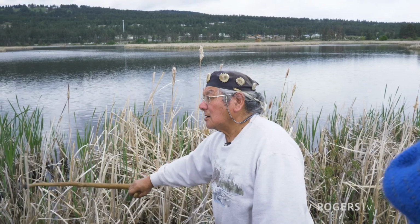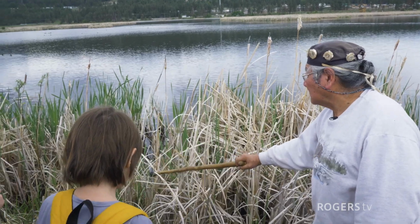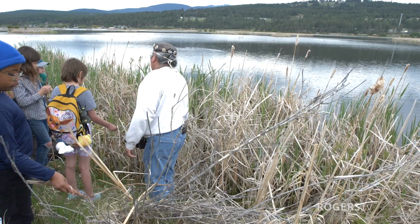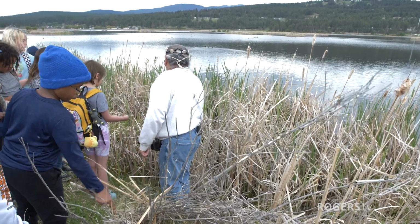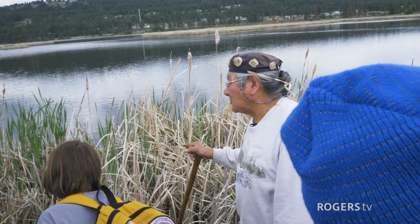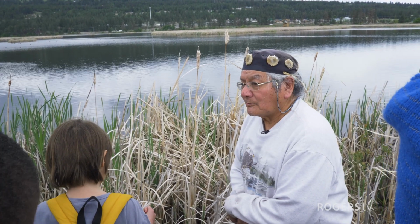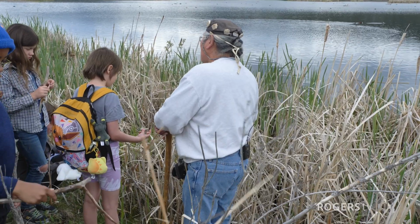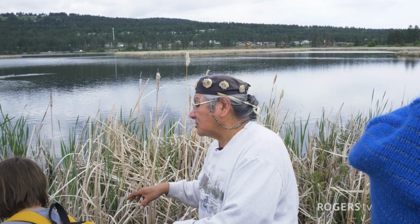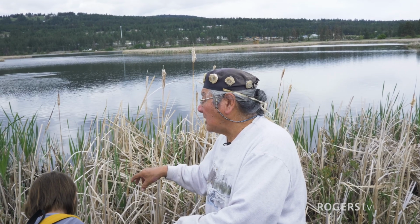Now this plant I'm hitting can be used for mats. You can build mats with them, or they are also edible. The root at the bottom is edible. I've heard some of our younger people have made flour out of it. You dry it out and then you can pound it and make flour out of it for a food source. I've never tried that. I've been trying to contact the young people that did that so I could learn how to do that.